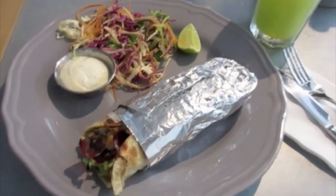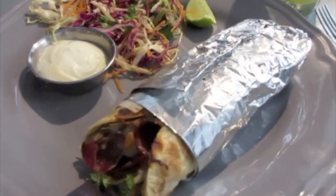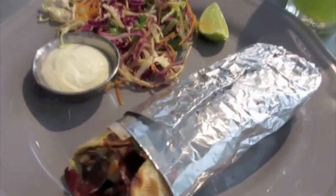Having green apple juice, and this is called the morning after wrap, and I heard it's really good, so I'm gonna dig in now. Hey guys, so you know that term, like a kid in a candy store?